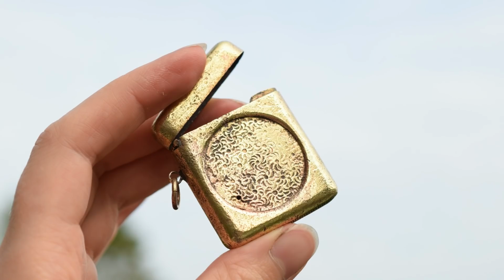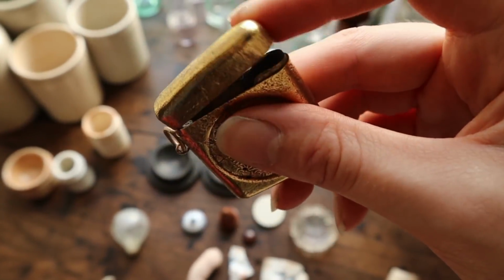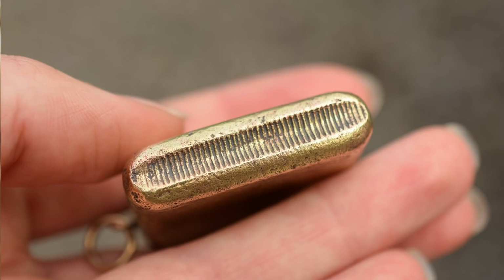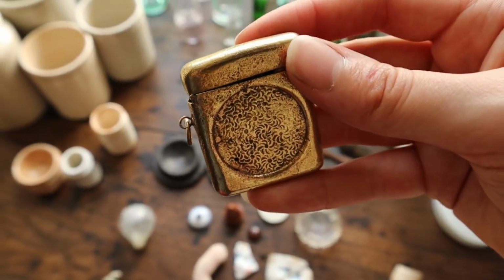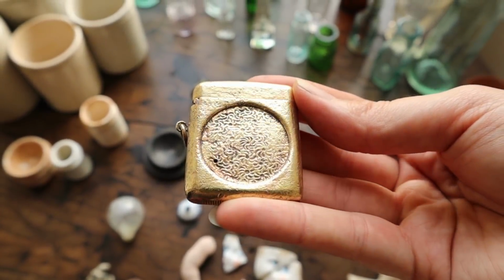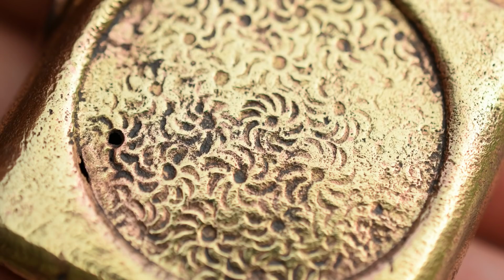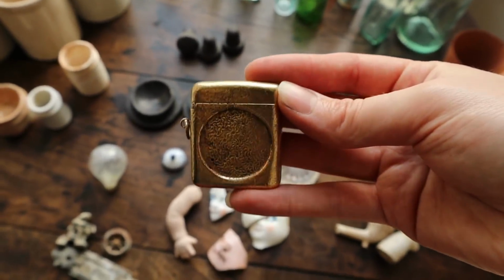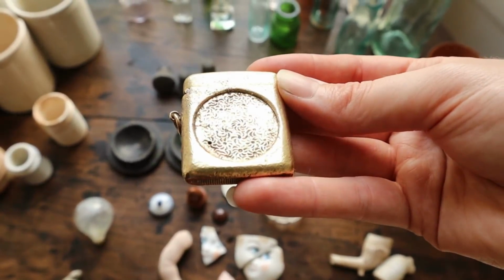So it's a Vesta case, and you would have kept your matches in there pre-cardboard match boxes, and on the bottom there is a striker. And yeah, that's what it is. And no, we haven't stolen it off Sarah. We offered to clean it for her, and it will be going back to Sarah. No, we didn't throw her in a bottle digger's hole either. It's actually got a little embossed floral pattern on there as well. It's really pretty and a lovely little find, and I'm sure she'll put this proudly on display.